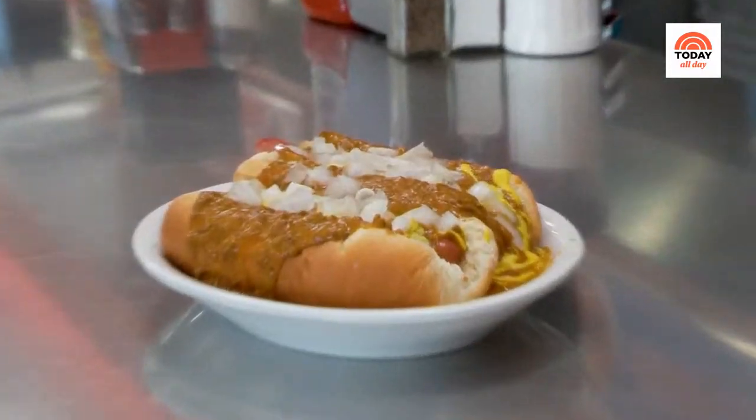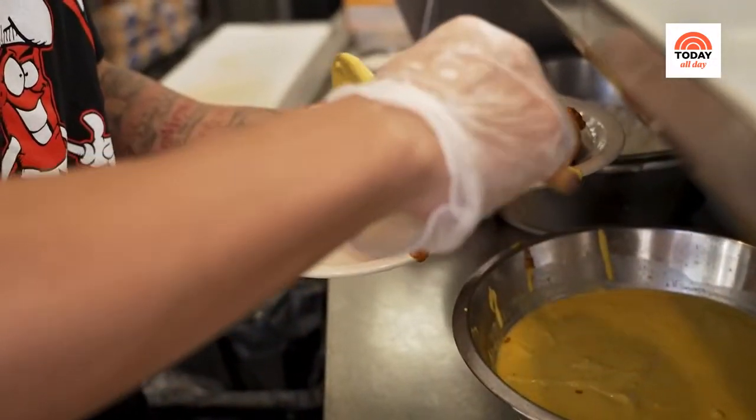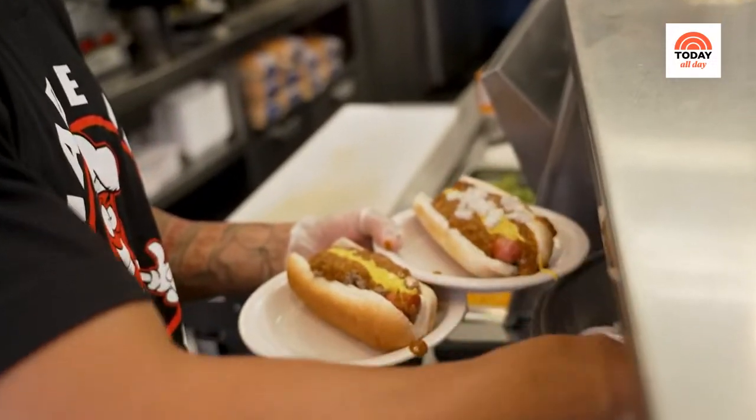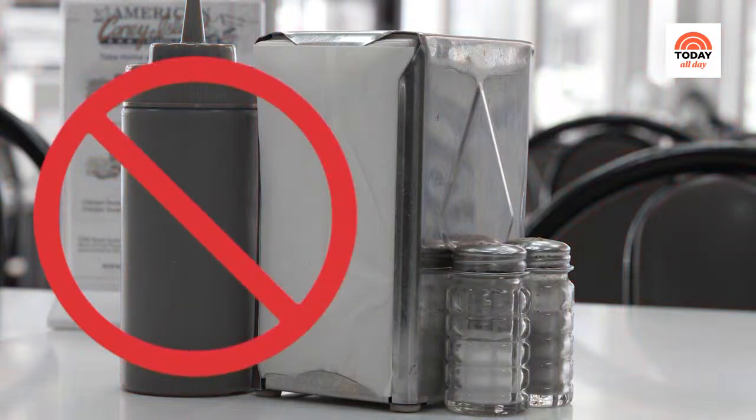And the chili sauce is where Coney owners can improvise and innovate. And then on top of that, it's going to be a yellow salad mustard and diced onions, and never any ketchup. If you put ketchup on a Coney dog, you might get thrown out of the restaurant. Definitely a controversial condiment here. Definitely no ketchup. But I see ketchup behind.